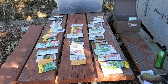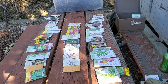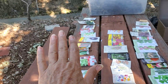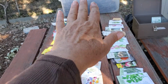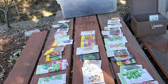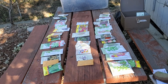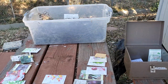So again, you've got to mix and match your seeds to the season. Cool season crops, warm season crops, and then the flowers are kind of a mixed bag. You've got to figure out if they are cool or warm season. So start planning ahead. Start taking out your seeds from your box or envelopes or a crate.